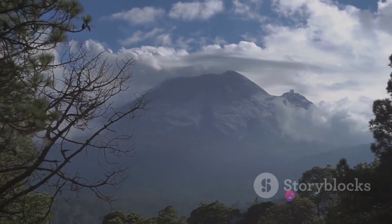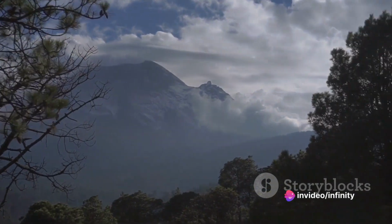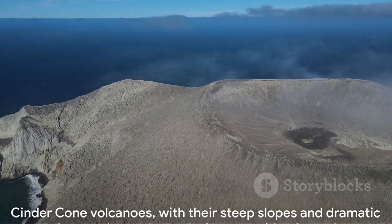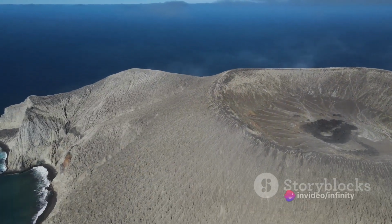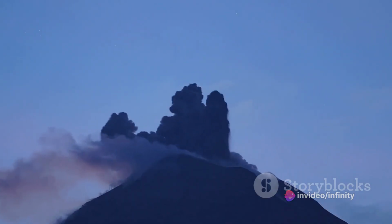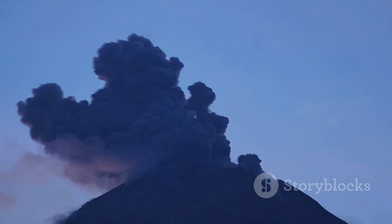This cinder cone volcano sprang up in a cornfield in the span of 1 year, from 1943 to 1944, and grew to a height of 426 meters. Talk about a growth spurt. Cinder cone volcanoes, with their steep slopes and dramatic eruptions, truly are the explosive pyramids of our planet. So the next time you see a cone-shaped hill in the distance, take a moment to marvel at the power and beauty of nature's explosive pyramids.